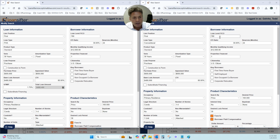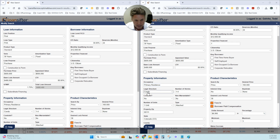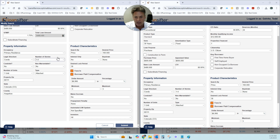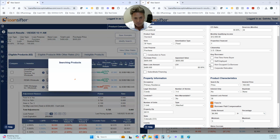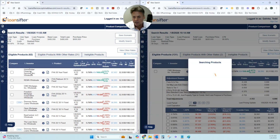So what I did, and it doesn't really matter, I just ran a first position 780 credit score, FHA and conventional, standard 30-year fixed. They're purchasing a condominium. DTI is the same, monthly income, it's whatever. They're citizens, blah, blah, blah. And then it's a primary residence condo. And then I just ran it based upon however it's going to look.